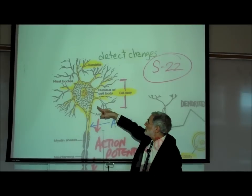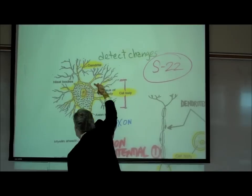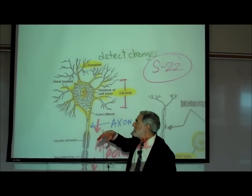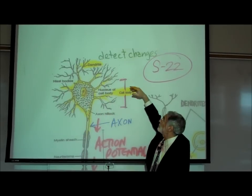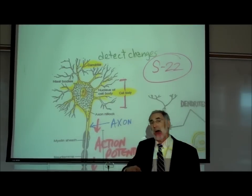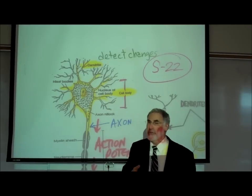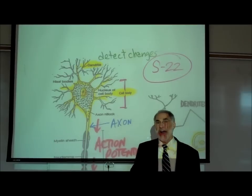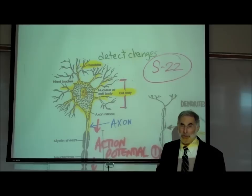When we return back to the neuron cell body, we see that these extensions, or neuronal processes, do not have little knobs at the end. These are the dendrites. And the function of the dendrites, as we've said, is to detect various environmental changes. Depending upon the neuron, it may be sensitive to temperature. Those are called thermoreceptors. It may be sensitive to touch. Those are mechanoreceptors. It may be sensitive to chemicals.